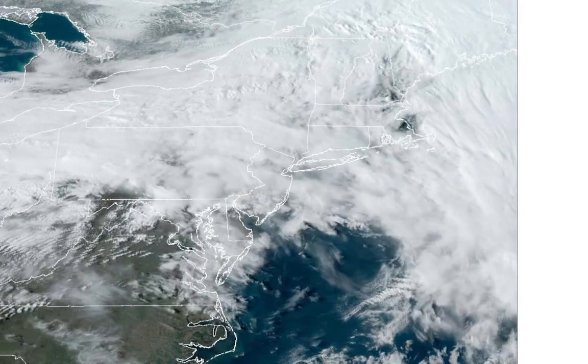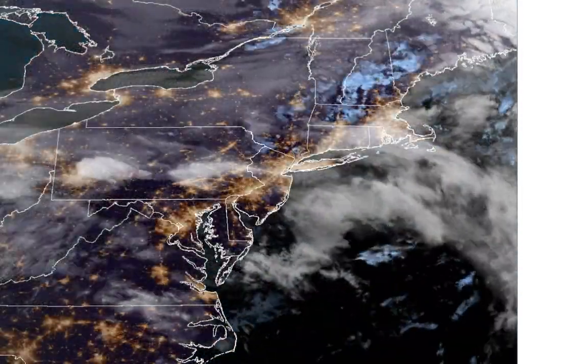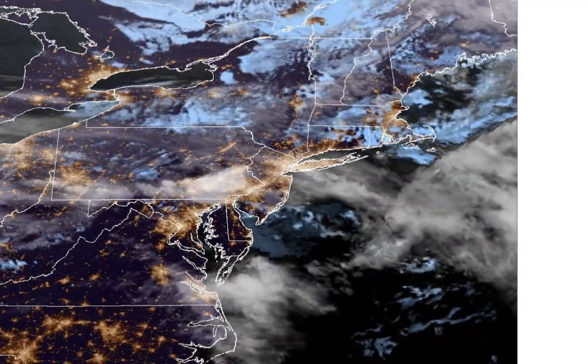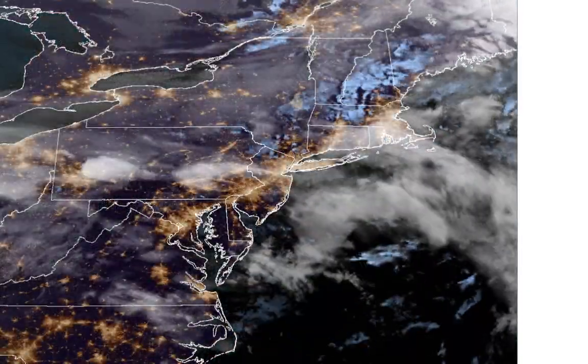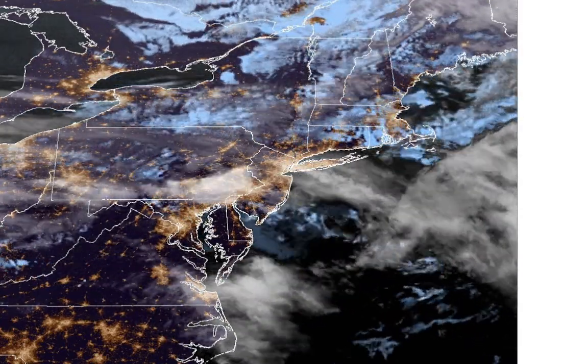Hello, it's about 9:30. Welcome to the weather update on this rather gloomy, now turning kind of muggy March 23rd. We had a warm front move through the area today. You can see all the clouds around.